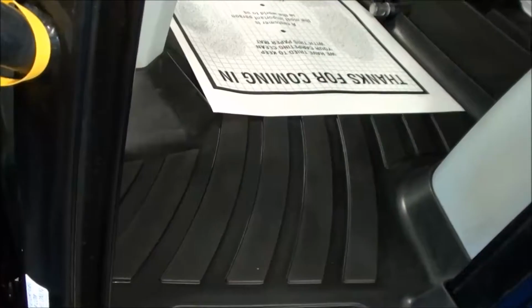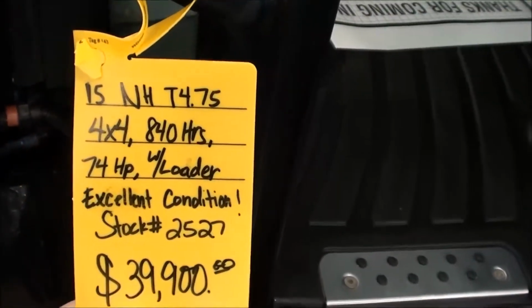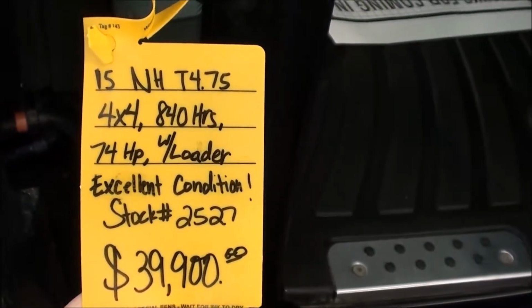Starts, runs good. There's absolutely no known issues with this unit. It'll also have to pass a 40-point inspection prior to delivery.